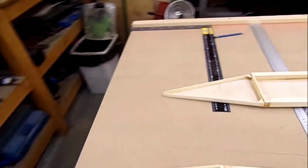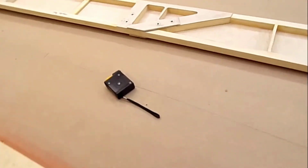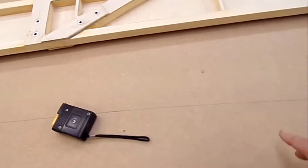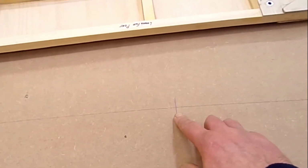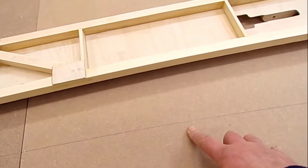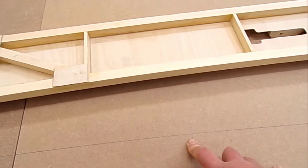Let's see if I can show you a little bit better what I've marked on the table. Hopefully that's showing. I've marked a line here, that's the front edge of the front spar, and a line here which is the front edge of the rear spar. And then at intervals I've put marks in, which is where my spar support posts are going to go for this particular way that I'm building.